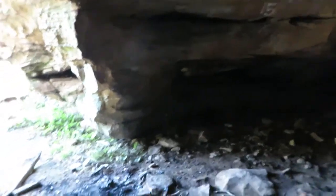Let's see here. Well, flashlight don't do a whole lot. Probably weak battery. But you can see it goes back a little ways, then goes right back in here. Yeah, it don't really go underground, but it's a nice little rock shelter.